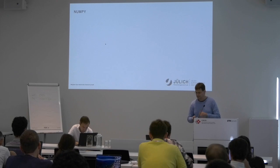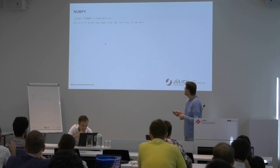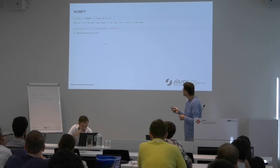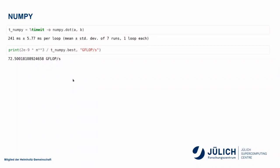On Eureka, NumPy is linked against the MKL, the math kernel library. These numbers I actually did on my laptop. So here it's linked against OpenBLAS, and of course the maximum is a little smaller than on Eureka. My laptop isn't that fast. But with an optimized NumPy routine, you can achieve much more. And you'll later see on Eureka what you get for your results.